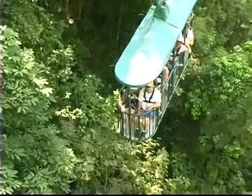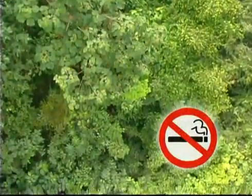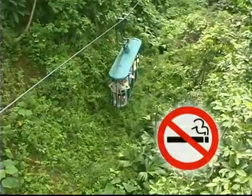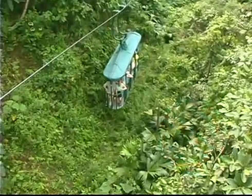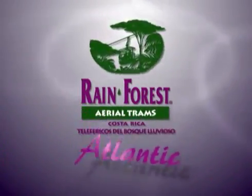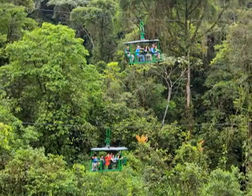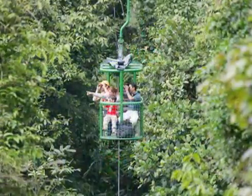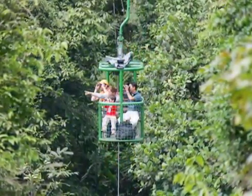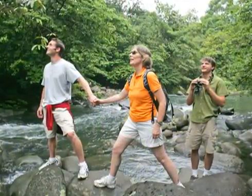The Pacific Rainforest Aerial Tram experience is smoke-free. We appreciate your cooperation by not smoking inside the park. We offer you another unique experience in our country, the first aerial tram in the world that was installed over a rainforest. It is located in Costa Rica's Caribbean seaboard, some 5.3 kilometers past the Sucio River on Route 32 towards Limon.